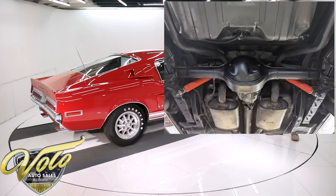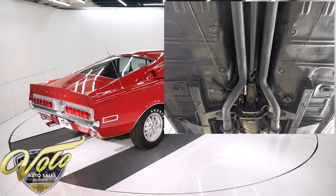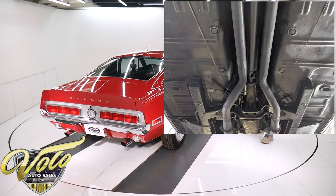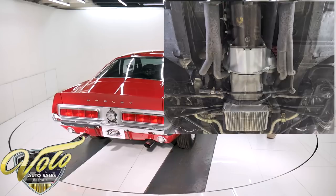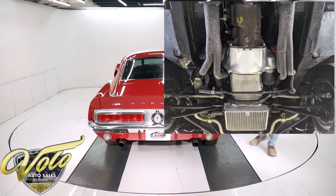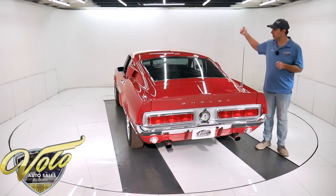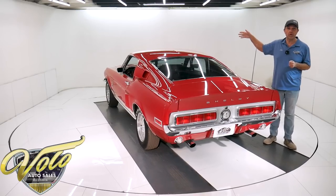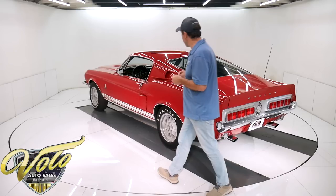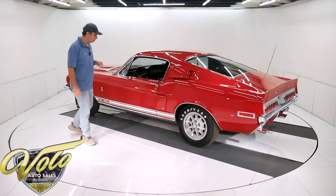The front end's been rebuilt. The components, you can tell they've all been replaced. The bushings and steering components been redone. It does have the bottom of the motor. It has a nice Cobra finned aluminum oil pan, an extra capacity pan. It's got a new fuel pump. The starter looks fresh. It does have a top loader four-speed, wide ratio. In back, it has its original rear end with 389 gears in it.